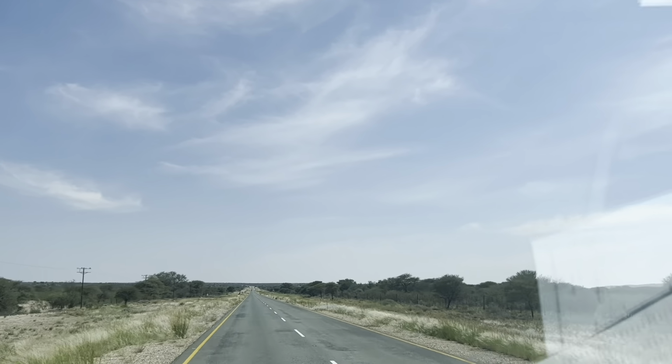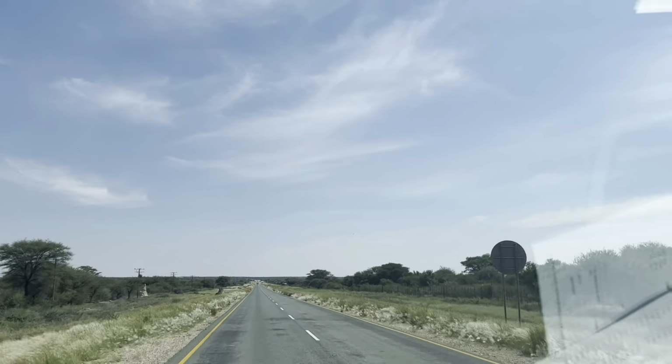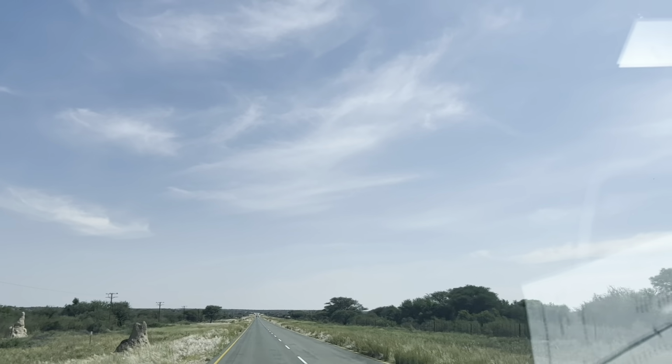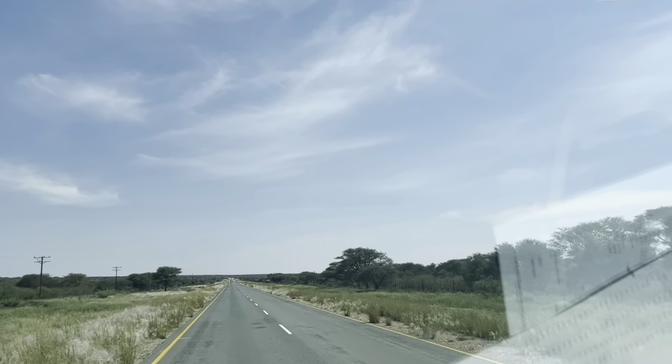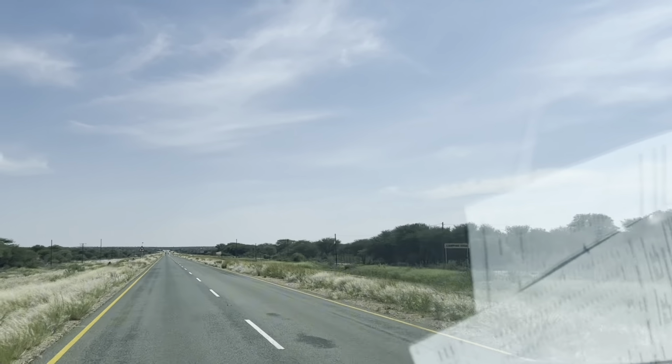So just enjoying really the beautiful Namibia. And I'll check you guys again when we are passing through Anderson Gate of Etosha, or if I see anything interesting, I'll do that.